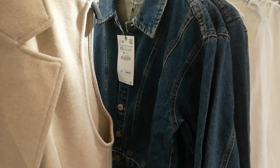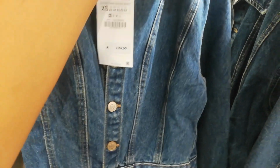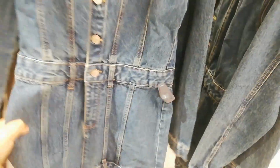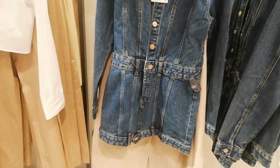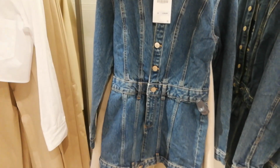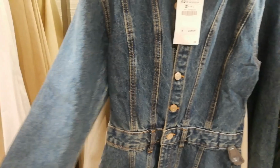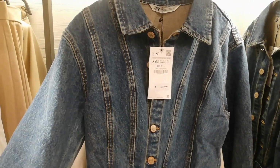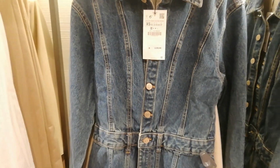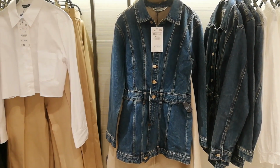I'm obsessed. I am obsessed. I want to show you guys. Very much obsessed. What is this dress saying? This is an XS. That's why it's so tiny, but what? I'm taking this to fit because what do you mean?